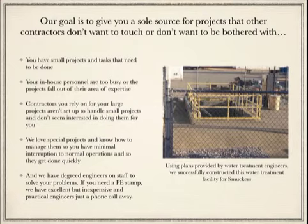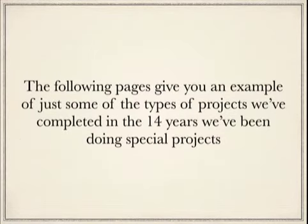And we have degreed engineers on staff to solve your problems. If you need a PE stamp, we have excellent but inexpensive and practical engineers we have existing relationships with. They're just a phone call away. If you look to the right, you'll see this example of a water treatment facility we did for Smuckers with plans that were provided by water treatment engineers. The following pages give you an example of just some of the types of projects we've completed since we've been in business.